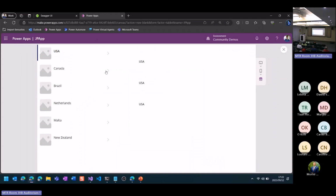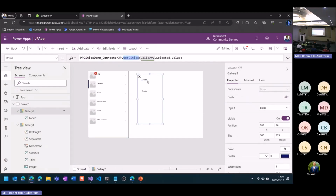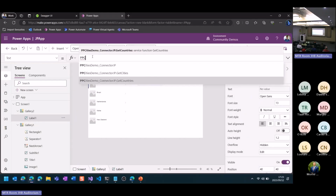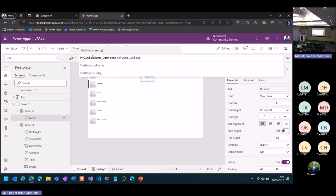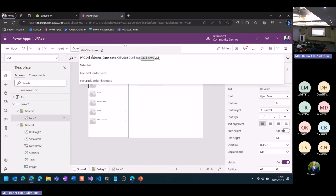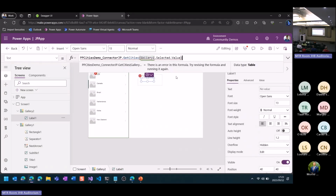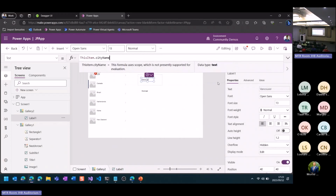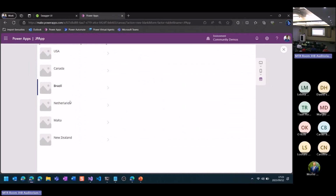So let me just run the app quickly. Oops, why is it running the, oh, did I call the wrong one? Sorry. I was meant to put the, what's the name of our connector again? PP. Get cities. Sorry, I was meant to do it here. Sorry, my mind is going. That's what I meant to do. Sorry about that. So it's running from the API.